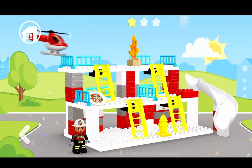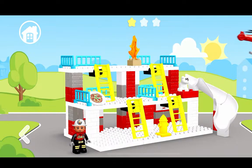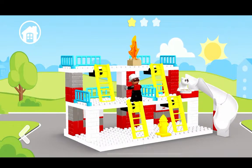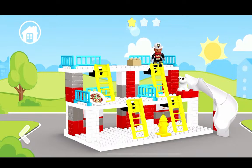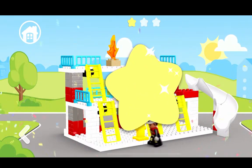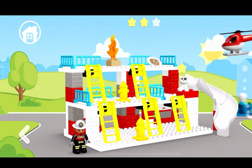Come on. One more time to collect three stars. Go. Climb the stairs. Eat pizza. Oh no, our doggy eats the pizza. Okay, climb one more stairs. Put out the fire. Go down to the doggy. Super, one more star. And the third star. Let's take it.